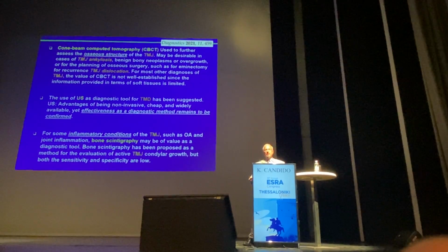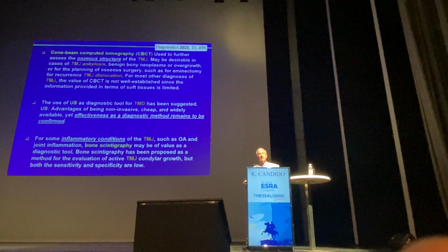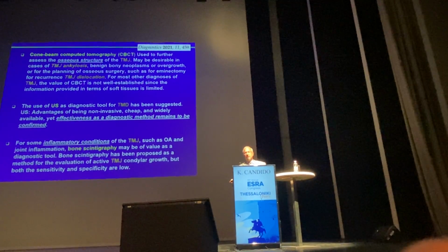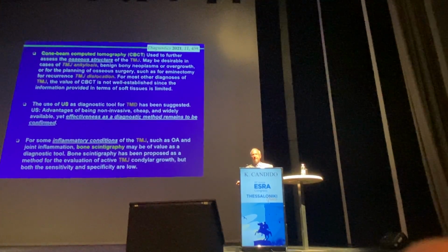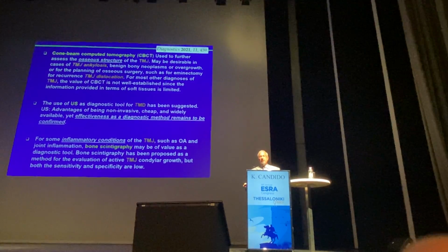CT scan imaging may be considered useful for some cases. Cone beam computed tomography, CBCT, has been utilized with some success in cases of ankylosis or where there's osseous surgery being contemplated. But again, it's not the gold standard. MRI remains the gold standard for TMJ.